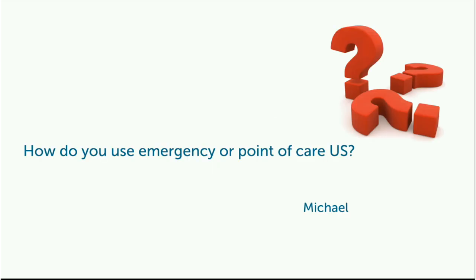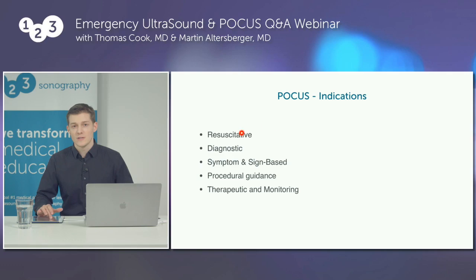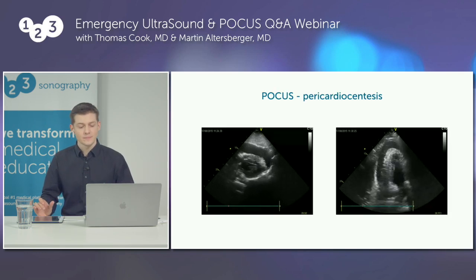So let's start with the first question. Michael asked, how do you use emergency or point-of-care ultrasound? There are very many indications for point-of-care ultrasound or emergency ultrasound. Actually, those are synonyms. To name just a few larger groups: it's about resuscitation, diagnostics, symptom or sign-based, procedural guidance, also therapeutic and monitoring, if you think about ICUs. And then I want to go to the next question right away, the therapy of tamponade in emergency. Raquel asked a question and I want to answer it with those loops.